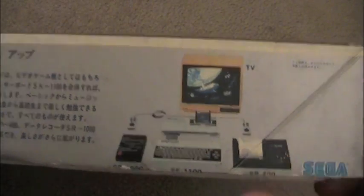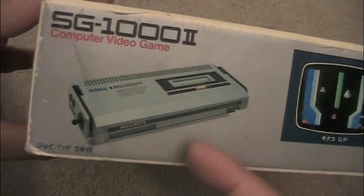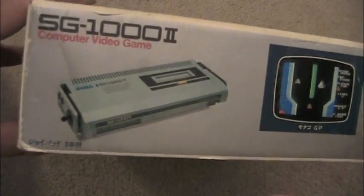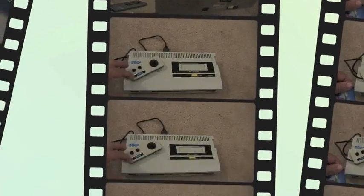So there's more pictures of all that. Obviously nothing's included. More pictures of games. The unit itself kind of looks like the Mark III, which is actually what is known as the Sega Master System. This is the successor. There are some similarities for sure. And let's check out the console itself.